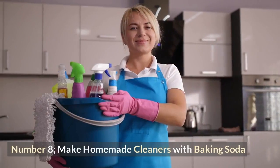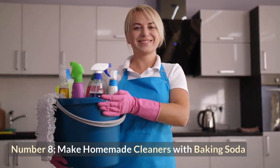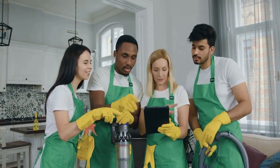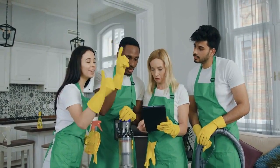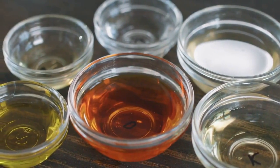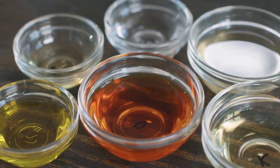Number 8. Make homemade cleaners with baking soda. With many homeowners taking up DIY responsibilities at home, you could choose to try out some homemade cleaning recipes. You can expect that baking soda will be one of the active ingredients in many DIY homemade cleaning supplies.